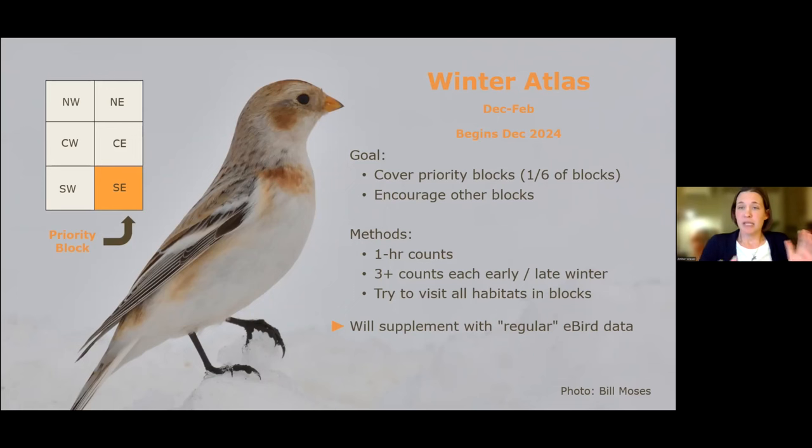Winter atlases will take place from December to February, and we will focus primarily on those priority blocks to start. We'll encourage birding in the other blocks as well, but the priority blocks are where we want to make sure we hit our targets. That period, December to February, will be split in half. There's an early winter portion and a late winter portion. In each one of those periods, we want 3+ visits over the course of the atlas. We're looking at 1-hour counts, and again, trying to visit all the habitats that are accessible in the block. We are still working on the exact protocols for this, so we will offer much more information on down the line as we get closer to that time.